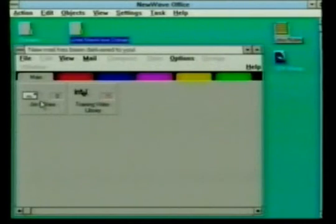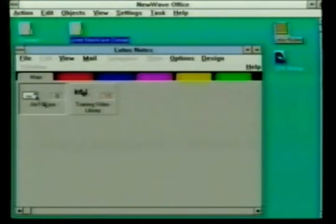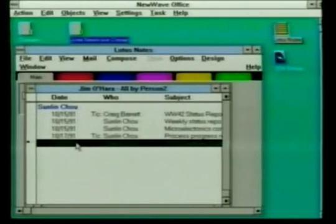Let's see what we have in the email system here. Take me a few minutes to get cranked up. Here we go. Okay, I've got a memo from Sun Lin. Hopefully this will save me and fix the problems. Let's see.